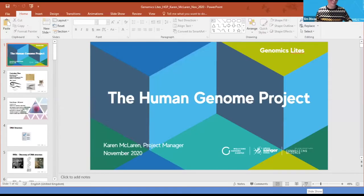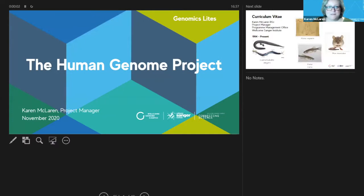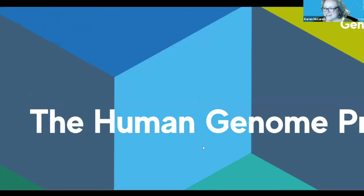Right, let me just get the slideshow working. Let me swap. Can you just see the slide and not the presenter view? Right, well done me, got it right this time.